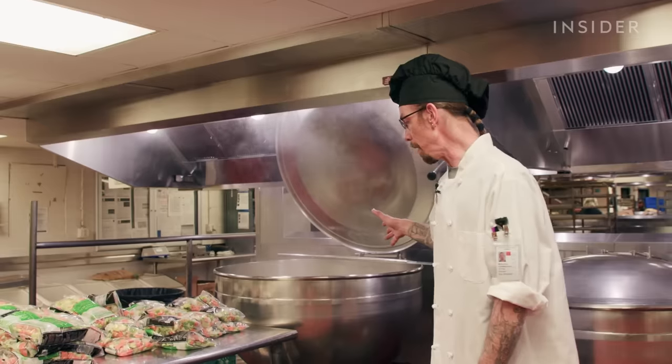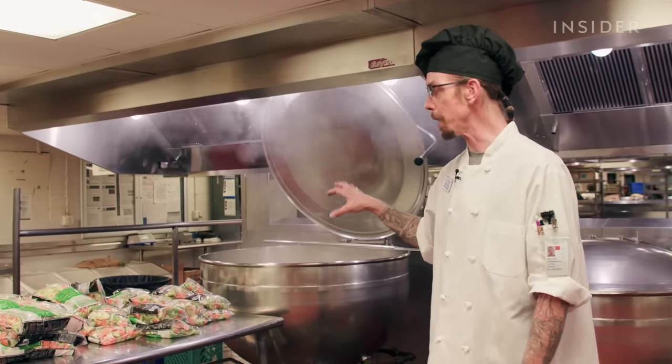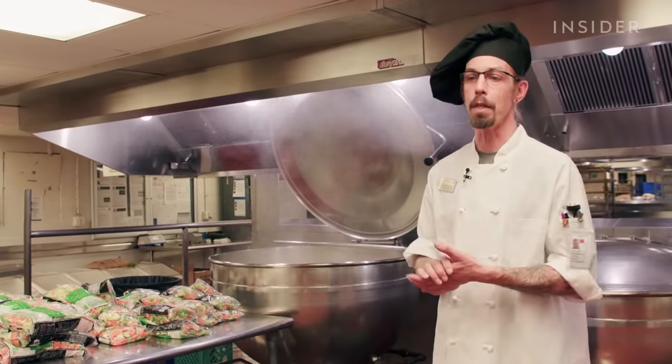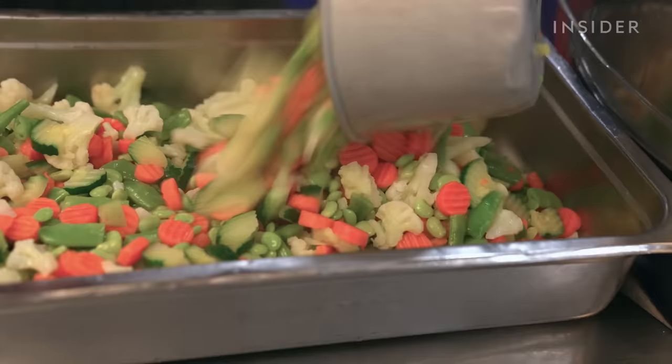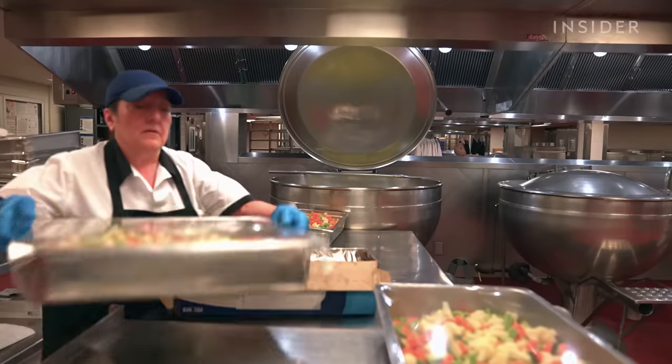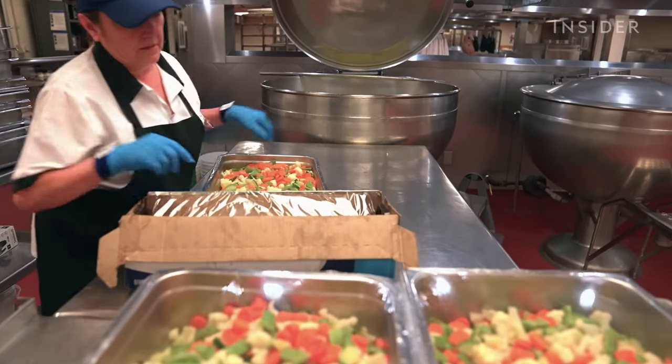So what we have here is our 100-gallon steam-jacketed kettles. We cook a very diverse amount of product through here. Right now we're doing Italian vegetables. That's one of the vegetables for lunch service today. Typically on veg, we'll do about 200 pounds worth of vegetables for a lunch service.